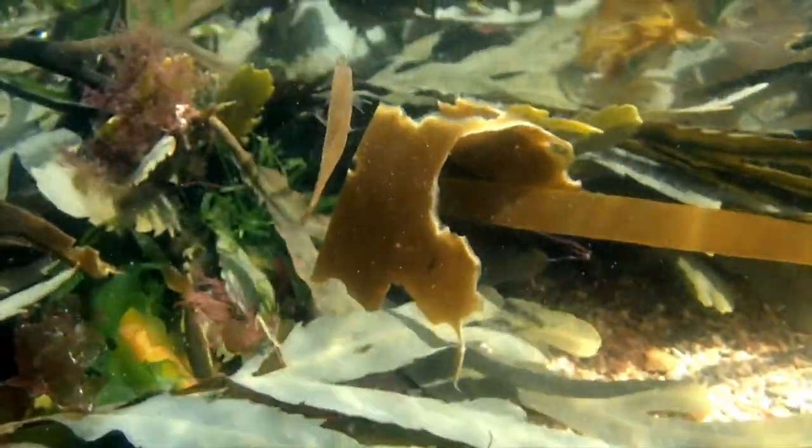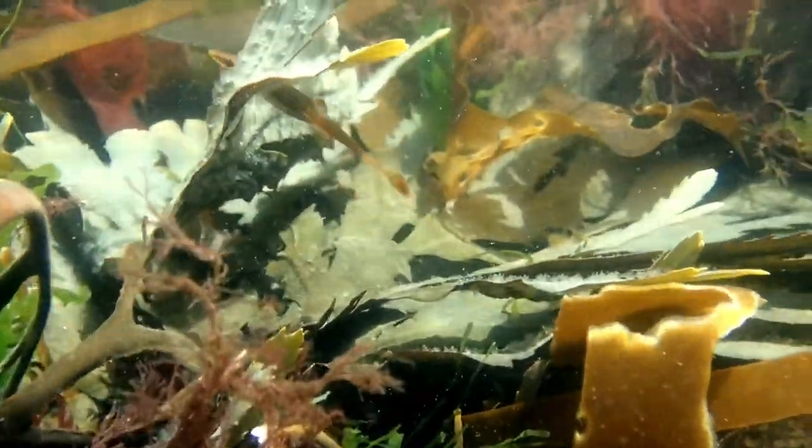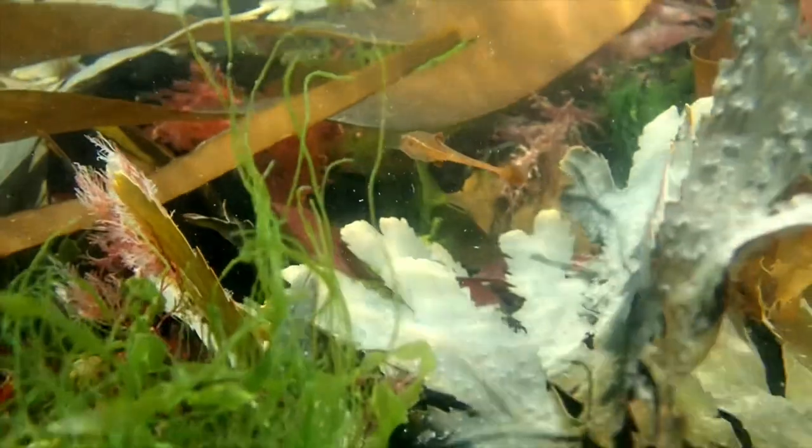And if it wasn't for the fact that he decided to come right in front of me out of the sea oak, I wouldn't have seen him. And this is a stickleback. So sticklebacks are fantastic fish because they are very odd looking.